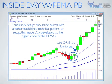Here's one. Inside day relationship. High and low are inside the high and low of the prior day. But look, we're also forming this candlestick pattern within a PIMA trigger zone. 1, 2, 3 moving averages, 13, 34, 55. We're in a markup phase. Price pulls back into the trigger zone, forms an inside day candlestick, and the next day, what happens? We gap up beyond that zone.